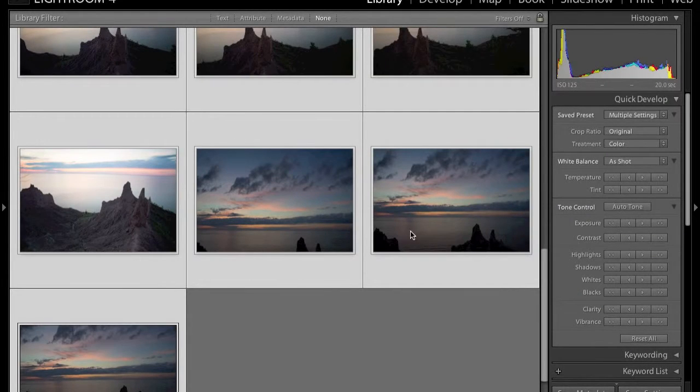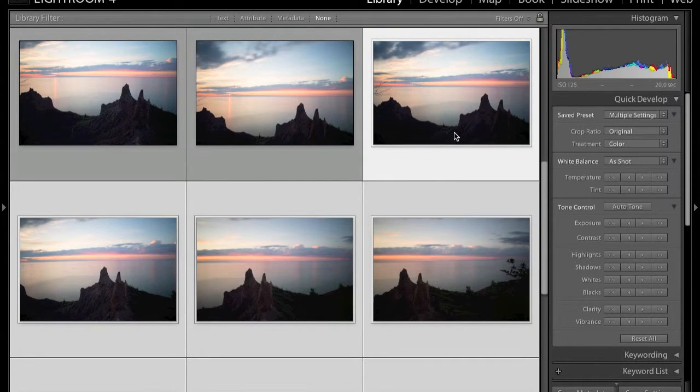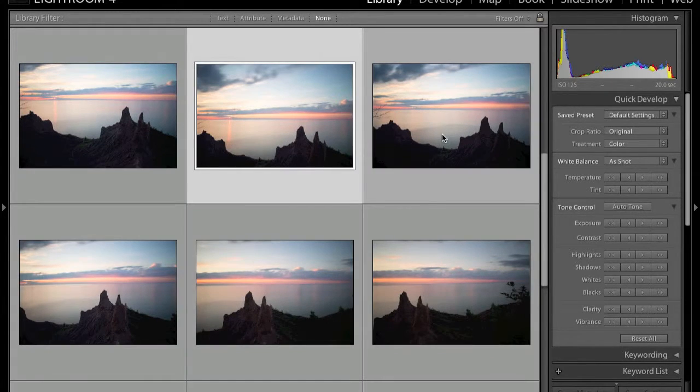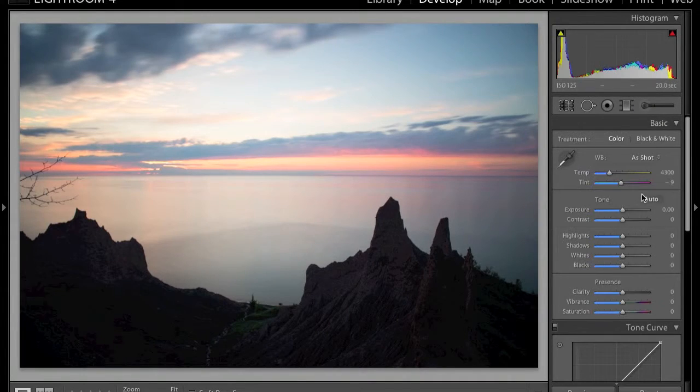So let's get into these images. I've already selected the ones that I want to use and that I know I use for the panorama. And the first thing we can do here is uncheck all of them and then come back in and start editing the first one. We want to go to the develop module, and it's so dark. And the one thing I want to point out we want to pay attention to is the water and the foreground. I don't care what's going on with the sky. All I care about is that foreground.